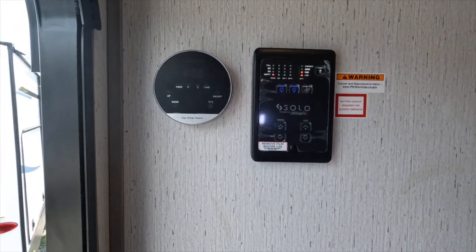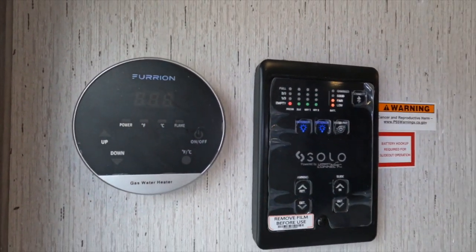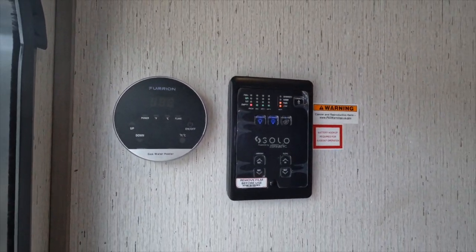And then you got your Furrion water heater control. So you can see all the cool features that it has there. You can set the temperature, you can set it if it's Fahrenheit or Celsius, depending on if you're camping in America or Canada, or if you decide to go south of the border. I think they do Celsius too.